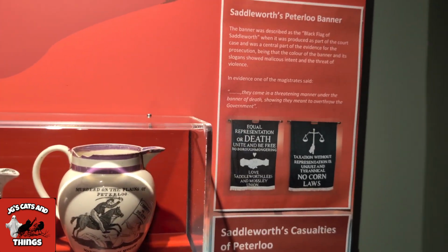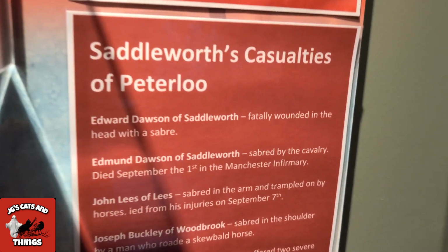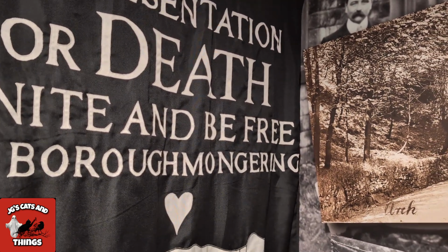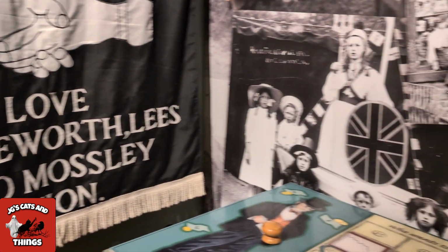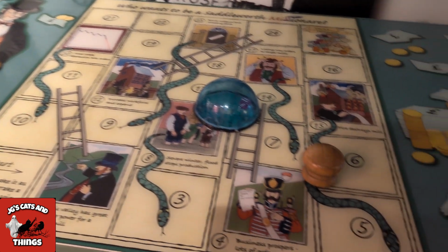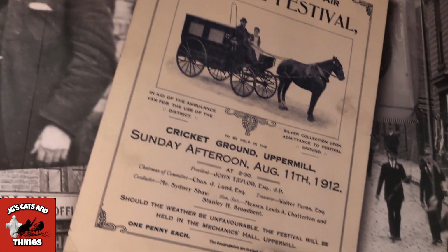Saddleworth Peterloo banner. I'll show you it in a minute. And there's the banner. Walk around a little bit. Who wants to be a Saddleworth millionaire so you can actually play a game? So this is more aimed at children. Shows you pictures of all the things that was on. Open air musical festival.